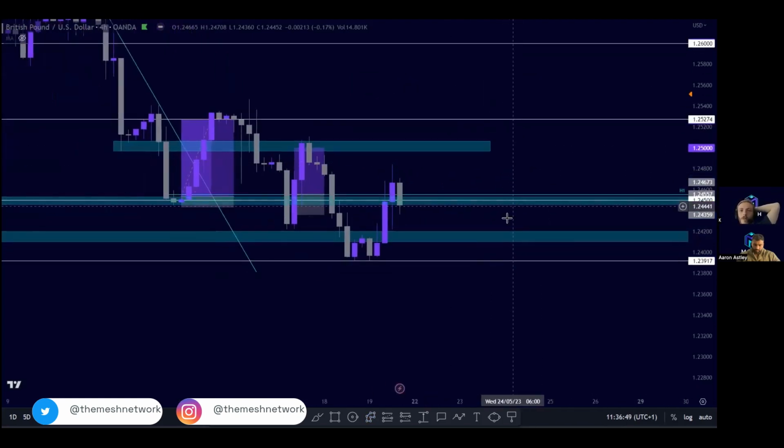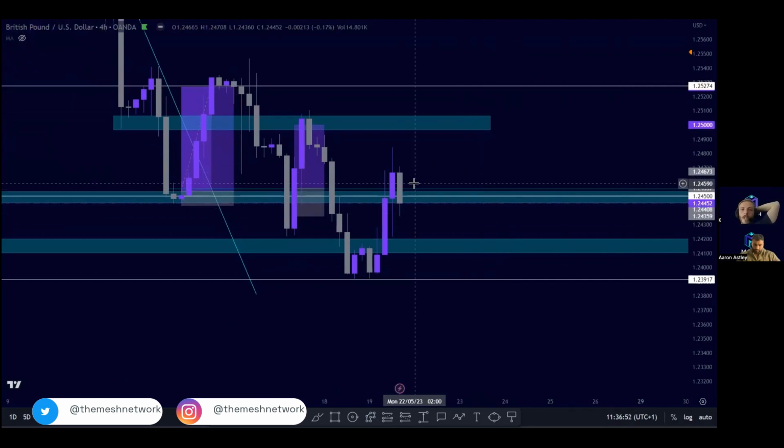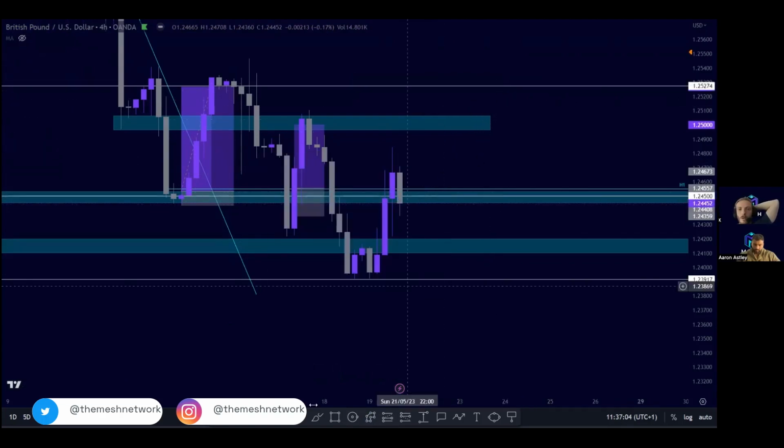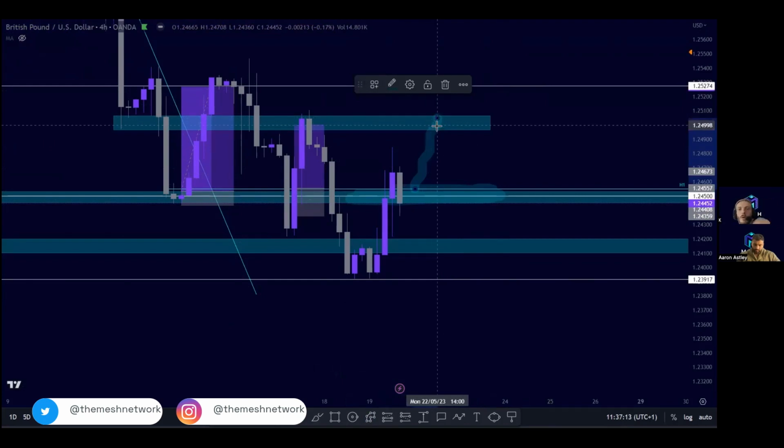Obviously, all just depending on price action, and whether we can break above this range. If we do get a retest somewhere down here and then break above here, I'll be waiting to see if price can establish support at this area, 1.245, before taking longs up to 1.25.